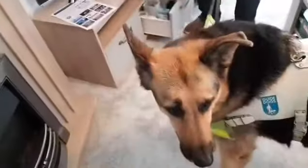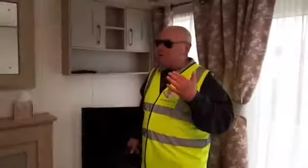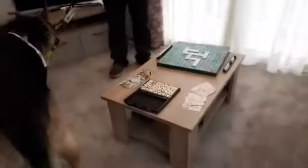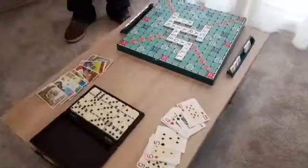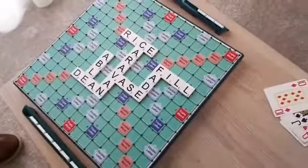Yet again, when the weather is inclement, don't forget we're on the British Isles, we're in North Wales, so when the weather is inclement, if you look down now onto the table, you will see that we've provided numerous activities and games such as large print Scrabble.